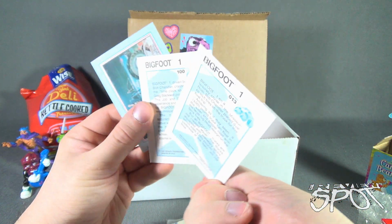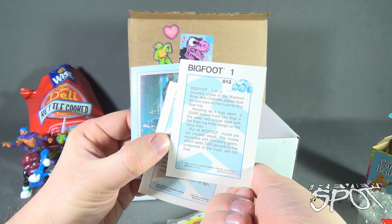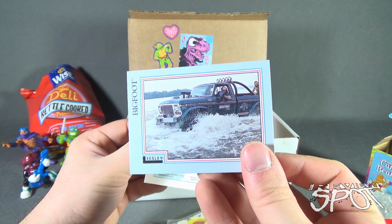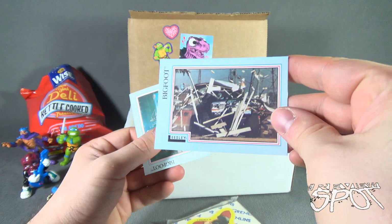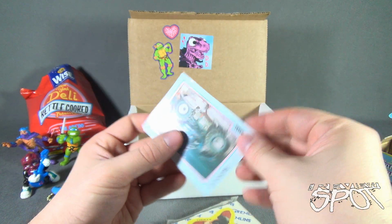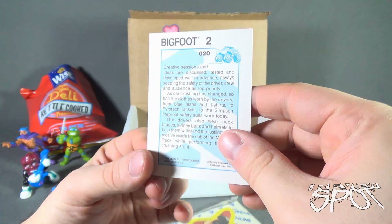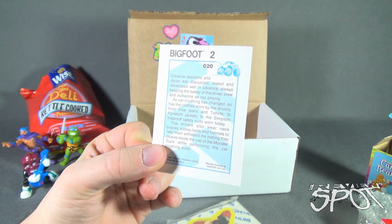This is Bigfoot 1 on a leisurely cruise in the Missouri River. There's another Bigfoot. This is Bigfoot 1. And finally, oh, it says Bigfoot 2 at the top there.